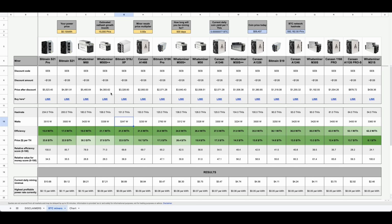What you're able to do now is enter your own personal power price, how much you expect the Bitcoin network hash rate to grow each month, and also what you expect to be able to sell your miner for when you are done mining with it. For example, if you believe you'll be able to sell your miner for half the price you bought it for, you enter 0.5x like this. If you believe you'll be able to sell the miner for twice what you bought it for, you would put 2 in here and so on. I'm going to leave it at 0.5x for now.